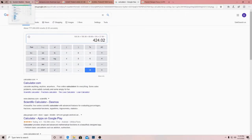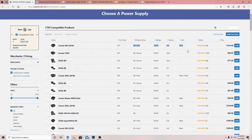But since we actually stretched our money across the table, we can actually add a good power supply. Let's look that up. By the way, if you're going to go with 750 watts or higher, that is overkill, unless you're mining Bitcoin or something else. Always make sure it's Gold rated or above Gold. If it's Bronze rated, you have the potential to kill your PC within 2 years.